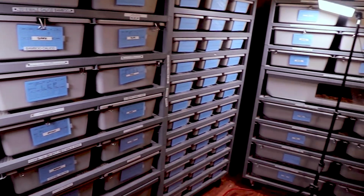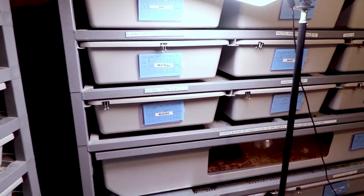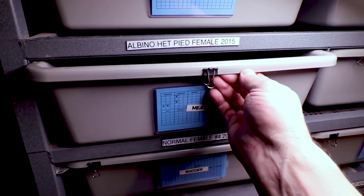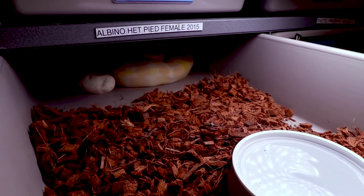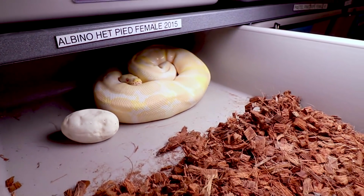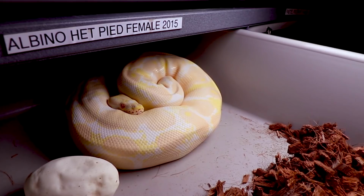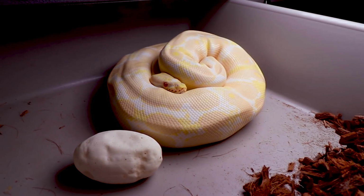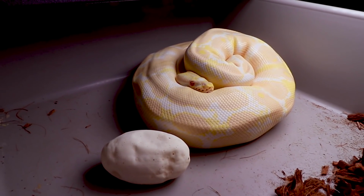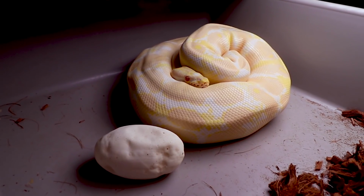And then my female is over here in this ARS 7030 rack over here. So this is my albino het pied female. This is her second clutch of eggs. So take a look at this. I'm not sure how many eggs she's on. I see at least one more under there. And she's got one that's kind of kicked out over here from the side of the snake. So hopefully she'll have at least 6 eggs.